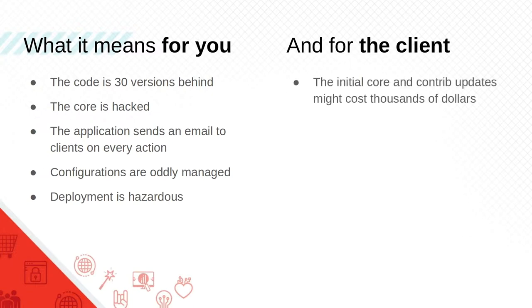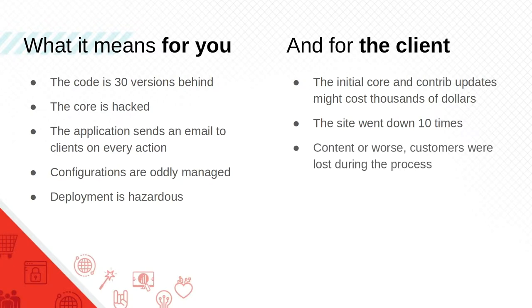And for the clients, it means that maybe the initial core updates and contrib updates you're going to do on the website will cost them thousands of dollars because you don't know what's in the box. Maybe in the process the site went down 10 times, even for a short period, and that could mean something for your clients. Maybe content was lost, maybe worse, maybe they lost customers during that process. And it can mean that the first improvement to the website arrives 20 weeks later. So the time to market may be very slow because you don't know what's in the box.